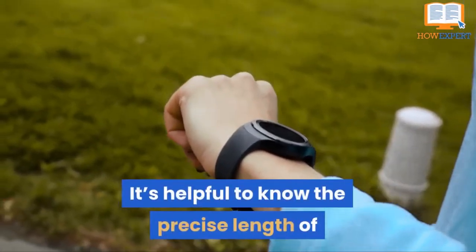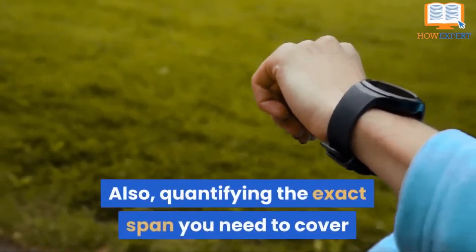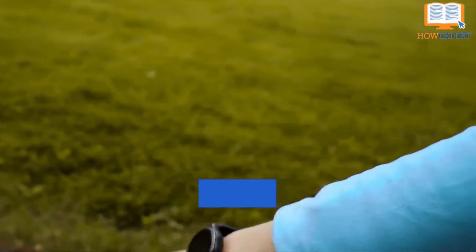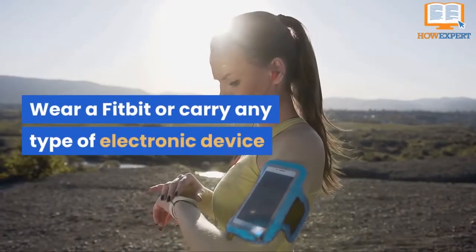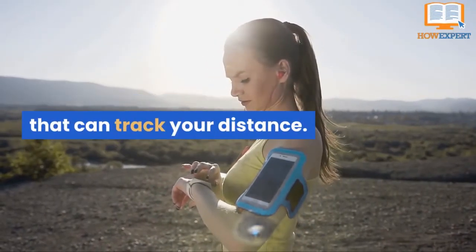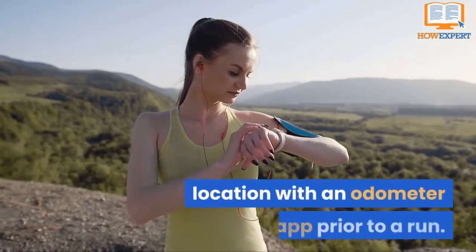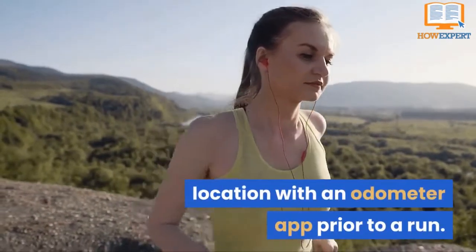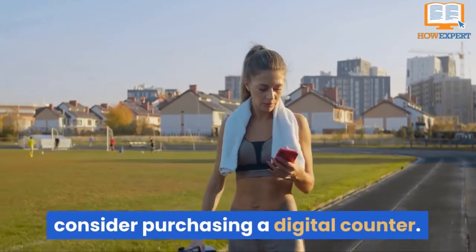Number 4. Track your mileage. It's helpful to know the precise length of your running route to ensure consistency. Also, quantifying the exact span you need to cover is a good way to stay focused on your running goal. Wear a Fitbit or carry any type of electronic device that can track your distance. You can also scope out the distance of a prospective location with an odometer app prior to a run. If you measure your distance by laps, consider purchasing a digital counter.